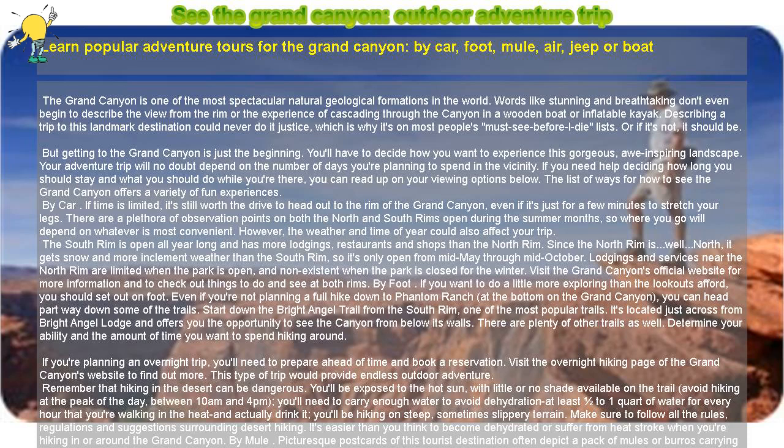Remember that hiking in the desert can be dangerous. You'll be exposed to the hot sun, with little or no shade available on the trail. Avoid hiking at the peak of the day, between 10 a.m. and 4 p.m. You'll need to carry enough water to avoid dehydration, at least 1/2 to 1 quart of water for every hour that you're walking in the heat, and actually drink it.